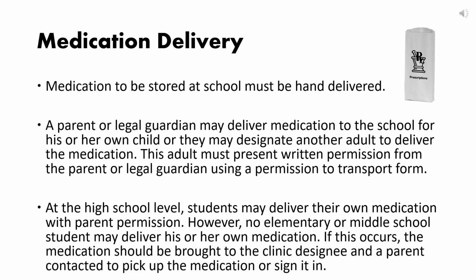Medication to be stored at school must be hand-delivered. A parent or legal guardian may deliver medication to the school for his or her own child, or they may designate another adult to deliver the medication. This adult must present written permission from the parent or legal guardian using a permission to transport form.